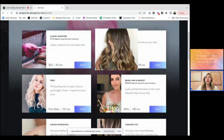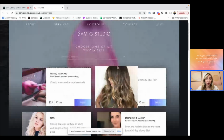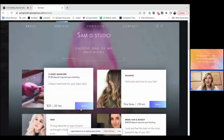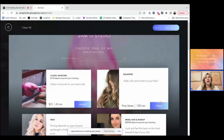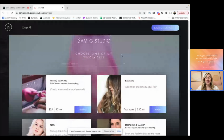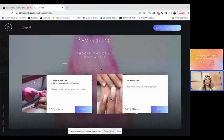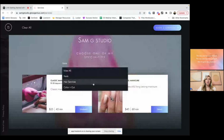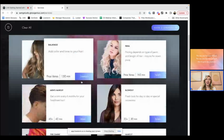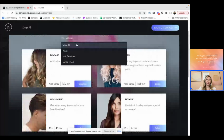Clients can book multiple services at the same time in a single appointment, which is super great. So if they select classic manicure and balayage, they'll be notified right here at the top that they're going to go ahead and book 2 services. If you are someone who offers a lot like this professional, go ahead and create some categories as well to help your clients navigate your website so they're not too overwhelmed. By jumping to categories, they can see anything that applies in that section or going back to view them all.